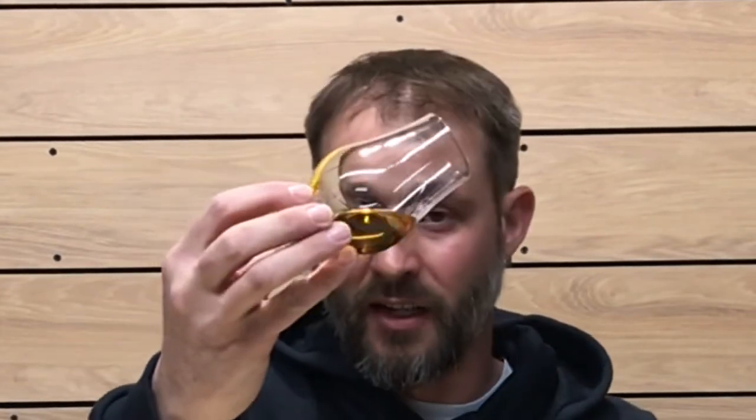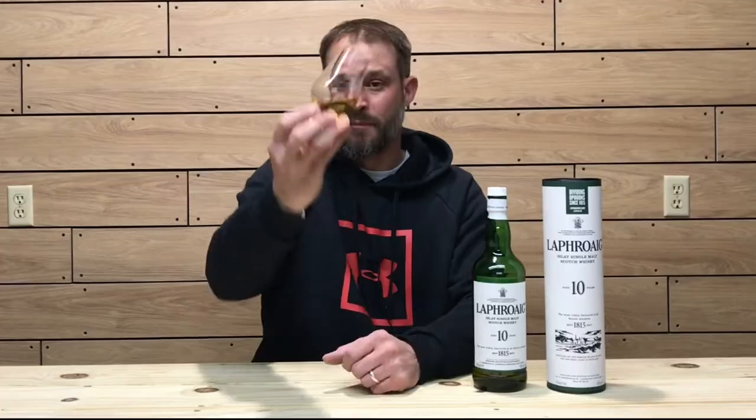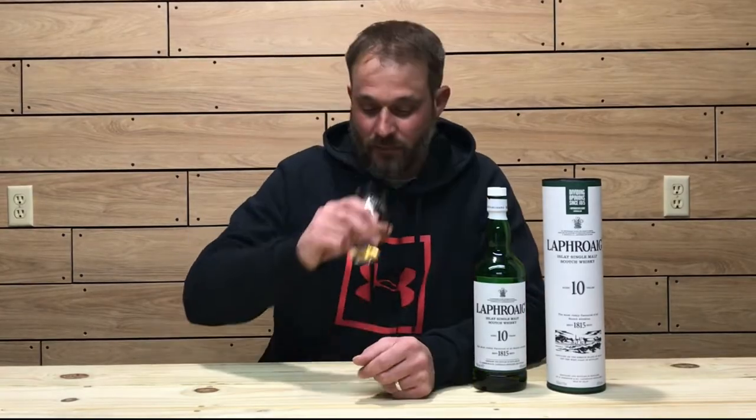Nice legs. The legs are kind of running quickly, not super viscous, but it is a nice oily whiskey. And that's what we want, a nice oily whiskey that coats the mouth well. Once again, the color, a straw looking color, a light caramel, and it has nice viscosity on this whiskey. That being said, let's get into the nose.